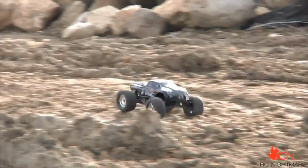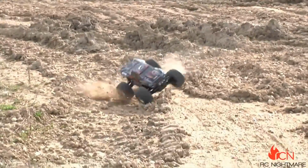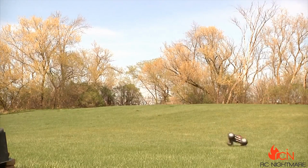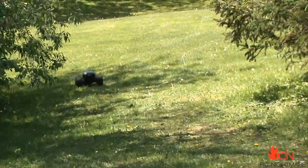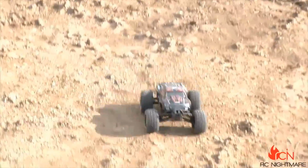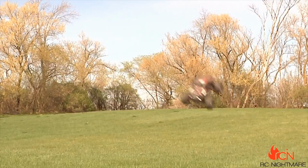I could barely run it at full throttle without constantly flipping over. It's almost too much power. And I know I'm blaspheming, I don't mean to, you can't have too much power, but you almost have to scale it down a little bit. But the Savage Flux HP is very, very good.